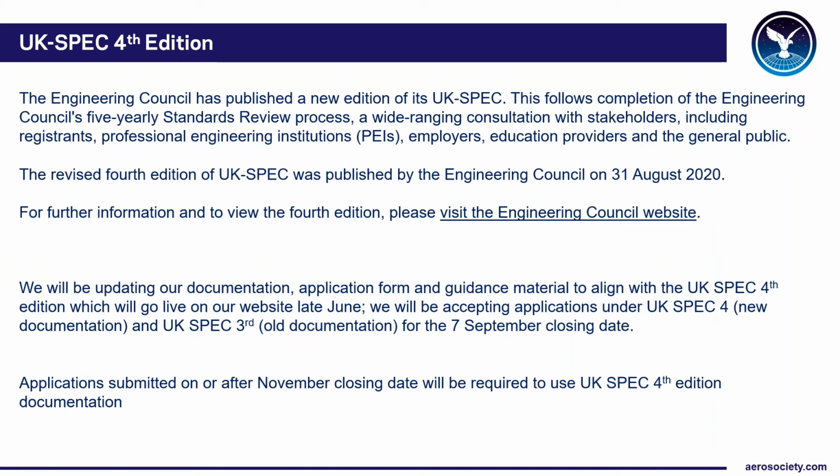If you have started filling in your form, ready for submission, and you are using the competencies as defined by UK-SPEC 3rd edition, that's fine. However, the closing date for submission is the 7th of September. If you try and submit a form completed to the 3rd edition standard after the 7th of September, it will be rejected and you will be asked to complete the form for UK-SPEC 4.